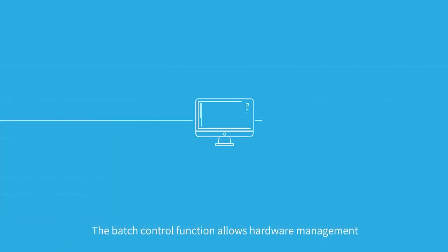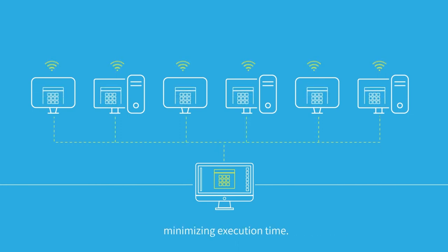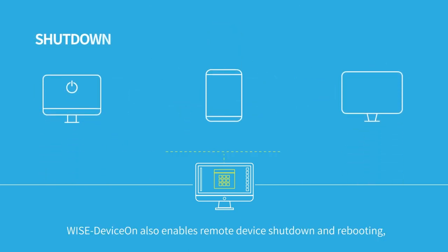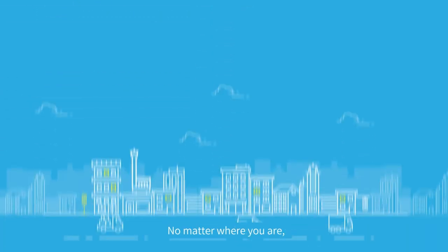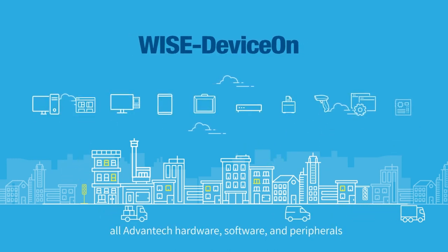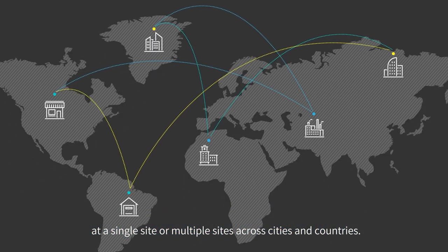The batch control function allows hardware management or OTA software deployment operations to be performed on multiple devices simultaneously, minimizing execution time. Wise DeviceOn also enables remote device shutdown and rebooting, and users can even launch a remote desktop session for troubleshooting. No matter where you are, Wise DeviceOn allows you to concurrently manage all Advantech hardware, software, and peripherals at a single site or multiple sites across cities and countries.